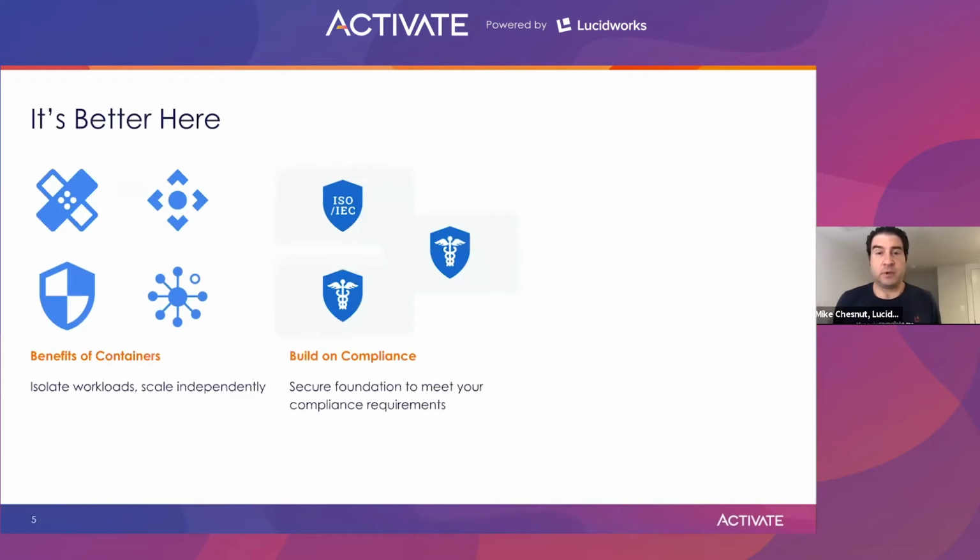The other is that we build on this strong foundation of compliance that GCP provides us. We can meet virtually any compliance requirements by leveraging the starting point that we get from building on top of Google. We're really standing on the shoulders of giants with that.